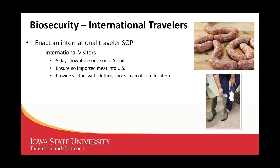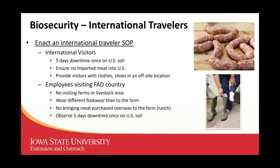Ensure that there's no imported meat coming into the country from any of those countries that are infected with African swine fever. An additional step may be providing visitors with clothes and shoes at an off-site location before they come to the facilities. You may also have employees that are visiting countries that are affected with African swine fever or other foreign animal diseases. You want to make sure that you do education with those employees to make sure that they're not visiting farms or livestock areas. Wearing different footwear to the farm would be important. No bringing any meat purchased from overseas to the farm. And once again, observing 5 nights downtime once on U.S. soil.